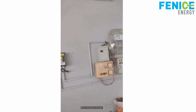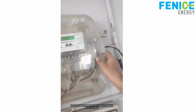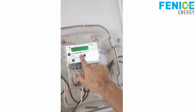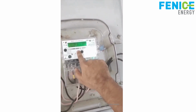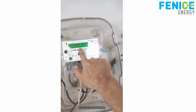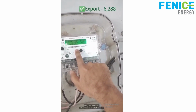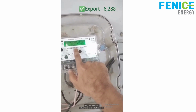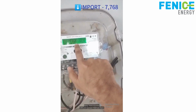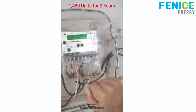And it's connected to the meter, which is a net meter provided by the government of Telangana, L&T make. And if you can see, the total units I have received is 6,288. I have exported 6,288 and received 7,768 from them. So the difference in units is what I have paid in my electricity bill.